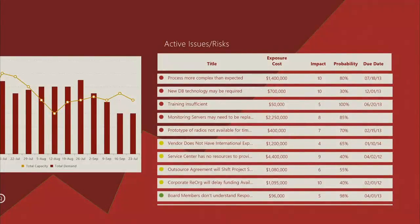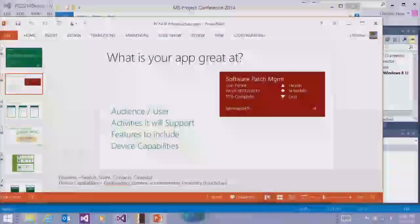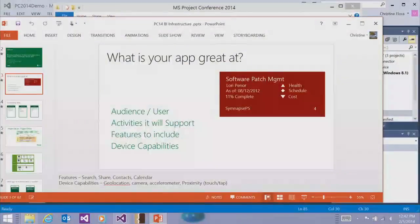But I wanted to show you how rich and responsive this kind of app would be. And we're actually going to build a little bit. It's not going to look as nice as that. Yes, sir? Yeah, we're going to talk about that. We're actually going to get really deep in the coding, right? So first off, you're going to think about who your audience is.